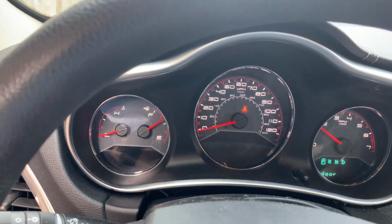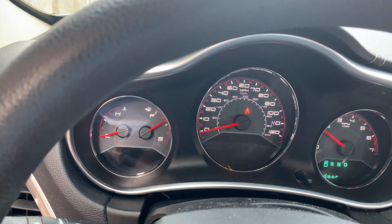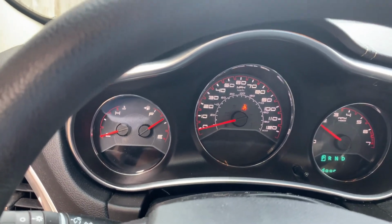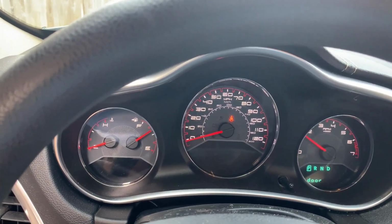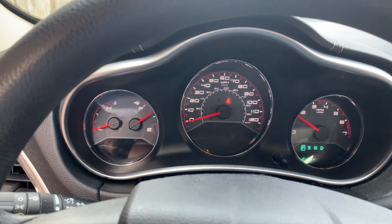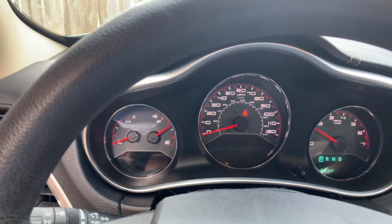Had it not, you know, I kept on driving it, it would not have hurt anything to keep on driving it. It would have continued to operate fine. I know the car was running fine when the light came on, so it would not have been a problem. But I don't like having lights on the car, especially if it's something that I can fix.